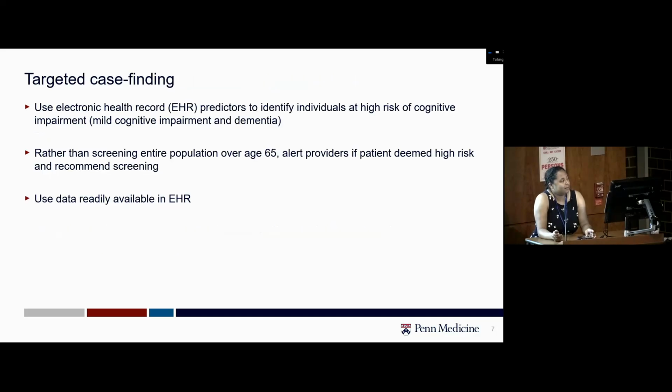So what if we, instead of doing universal screening, did targeted case finding? So the idea is to use predictors, largely taken from the electronic health record, to identify people who might be at a higher risk of having cognitive impairment, and then recommending those patients for a screen, rather than the entire population. This would be easy to implement in most systems that have an electronic health record, and the data is pretty much readily available in the EHR.